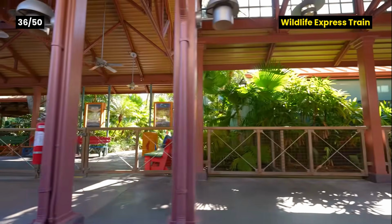Wildlife Express train in Disney's Animal Kingdom, a real train ride that takes you out to the conservation and animal care area of the park.